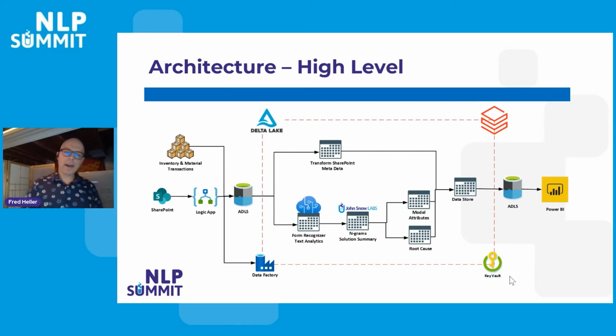Now, inside the Databricks workspace, once the document corpus has been secured in the lake, we have a sequence of Databricks notebooks that start by leveraging the Azure Form Recognizer to extract the free text and the tabular data in the reports. Then most importantly, Spark NLP ngrams are applied. They help us identify the root cause failure key phrases. And we also use the T5 summarizer to provide a summary of each solution in the output.